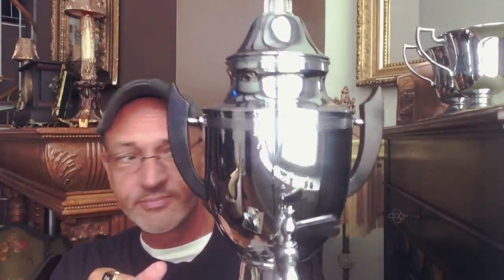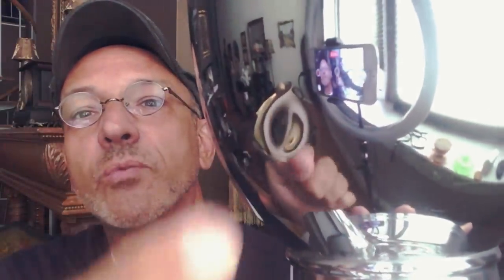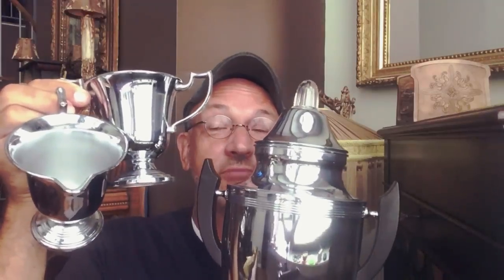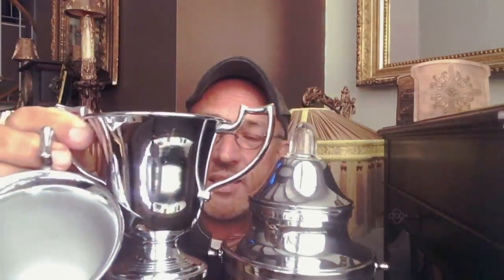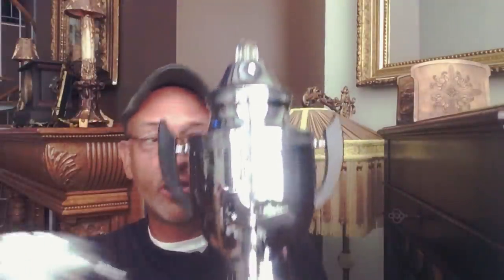So there's the percolator with its electric cord, always in good condition. There it is, and that's a Farberware. It has one ding on the back where somebody, see that? One little dimple there, but it's all the way on the back of the coffee pot. Who's gonna see that? And to go with it, you're getting a Farberware cream and sugar as well. These may not have come with this, but they match it very beautifully, and they are also Farber Brothers Brooklyn, so this set is wonderful.